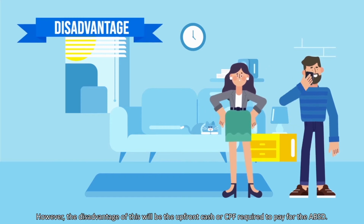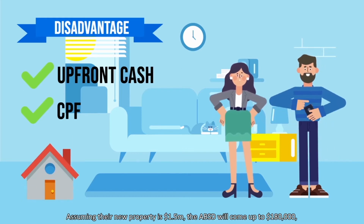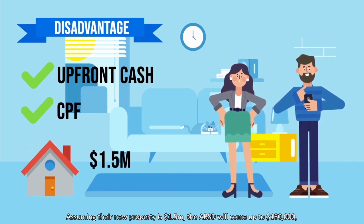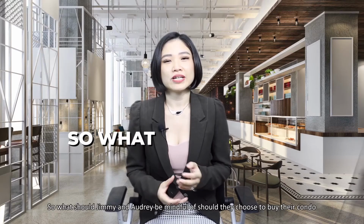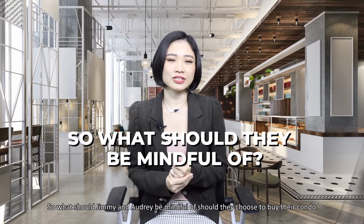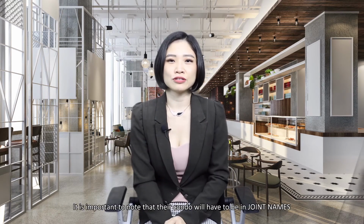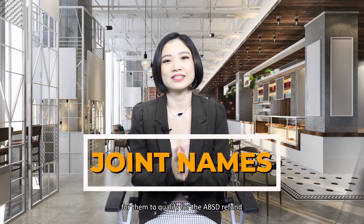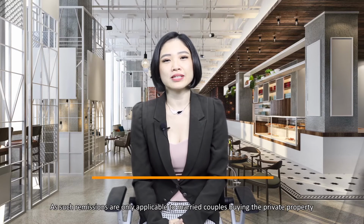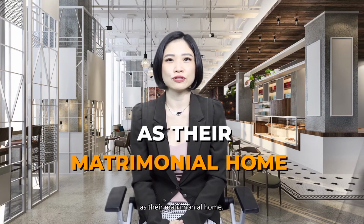However, the disadvantage will be the upfront cash or CPF required to pay for the ABSD. Assuming their new property is $1.5 million, the ABSD will come up to $180,000, which is a pretty hefty sum of money. So what should Jimmy and Audrey be mindful of should they choose to buy their condo before selling their flats? It is important to note that their condo will have to be in a joint name for them to qualify for the ABSD refund. As such, remission is only applicable to married couples buying the private property as their matrimonial home.